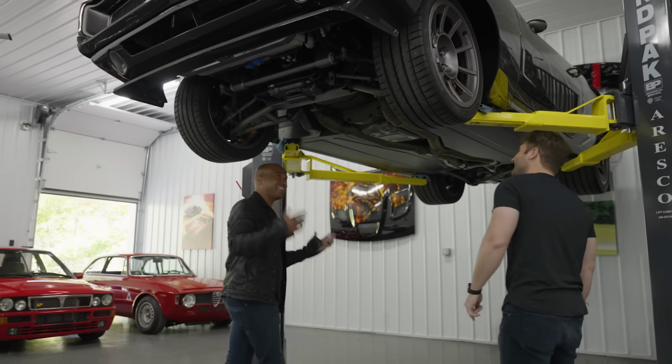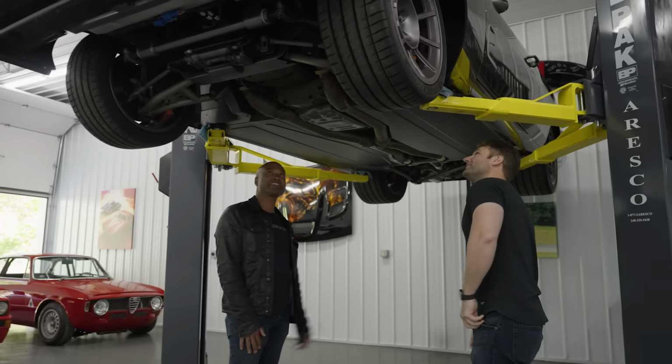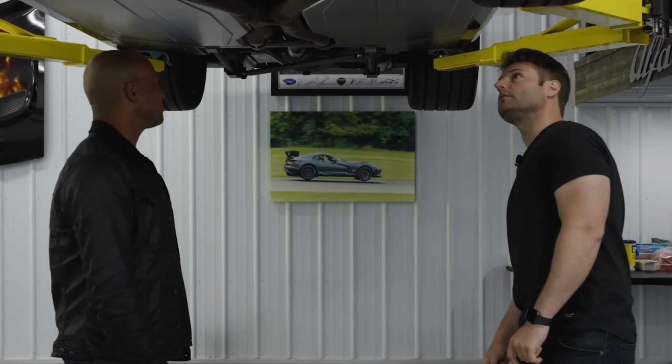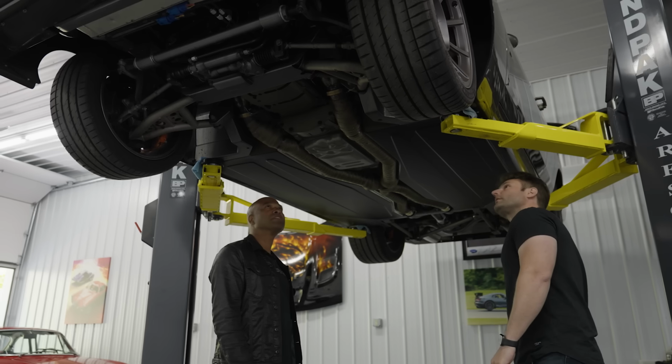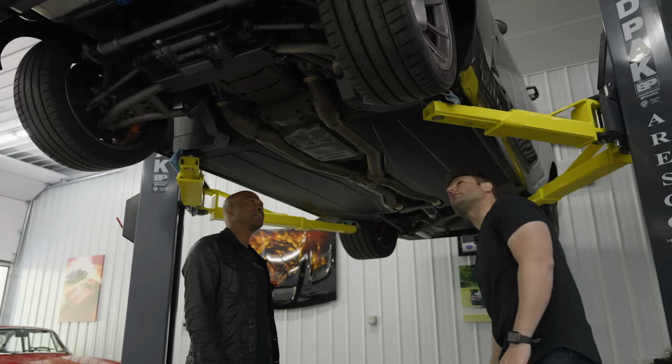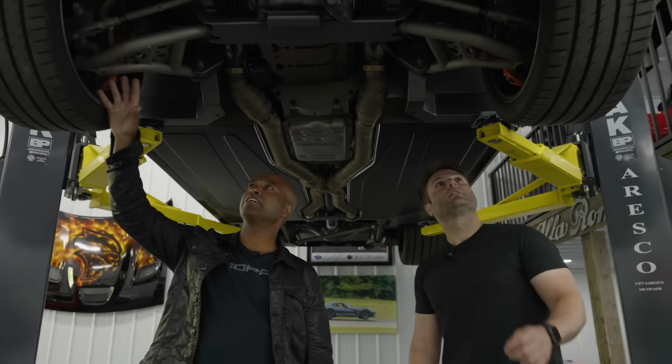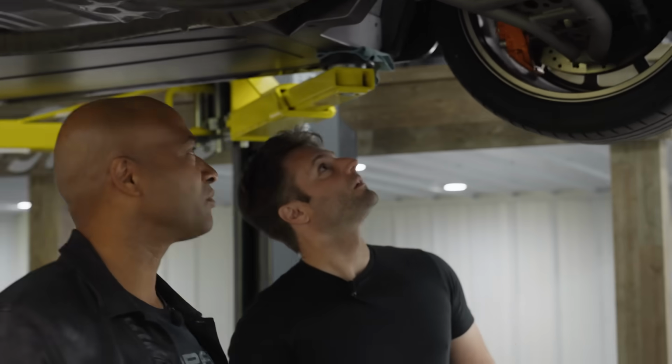Well, meet the underside of Hellucination. Very few people unfortunately get to see this. To me, it's as impressive underneath as it is on top. Just the amount of craftsmanship and thoughtfulness that went into the layout. I really give those guys a lot of credit. This is a Detroit Speed setup. It's a double wishbone front suspension with the Penske shocks.